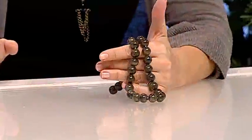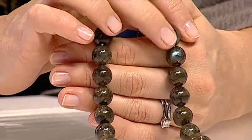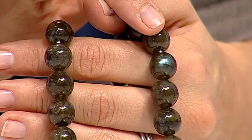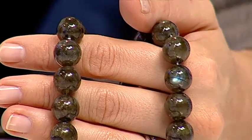Multi-buy on these. Best way to get value for money is multi-buy, bulk buy. Over a third of the stock's gone already. $6.95. I mean, look. And the TV studio lights do not do these justice at all. £6.95. Free phone number 0800 644 655.